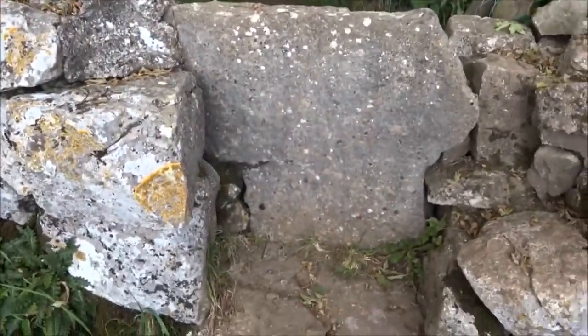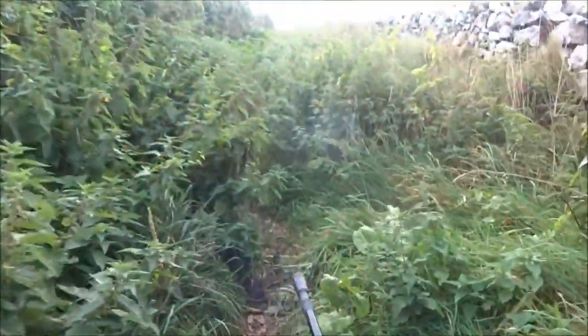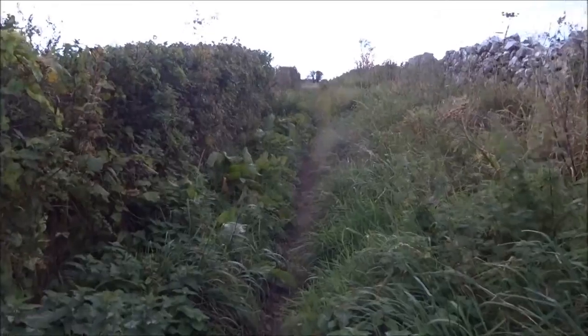Right, I'm at Piney Sleights. Here's one of the stiles I get over, and there's a really nice one down the bottom there. It's very overgrown. It will all die down with the winter. I've got my trousers on. Just really have to keep... It's only for about 8 feet, that bit.